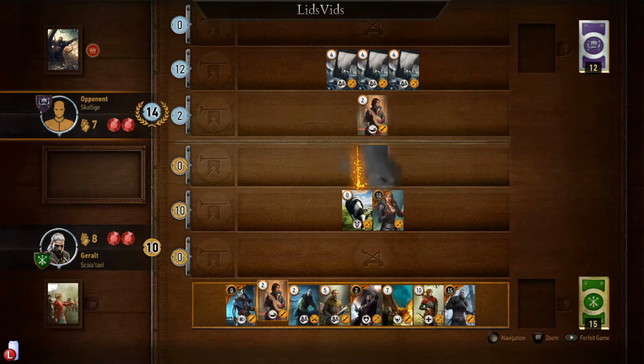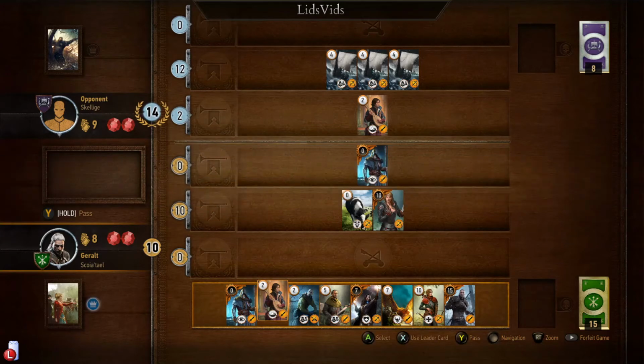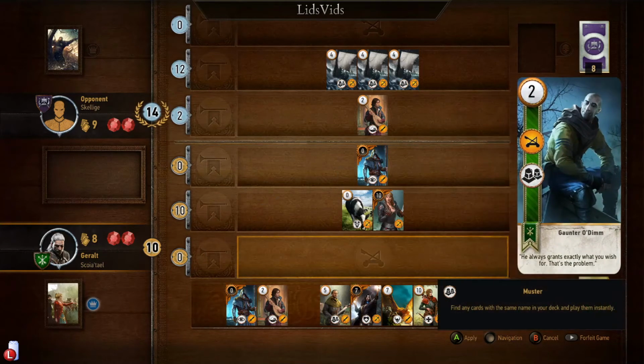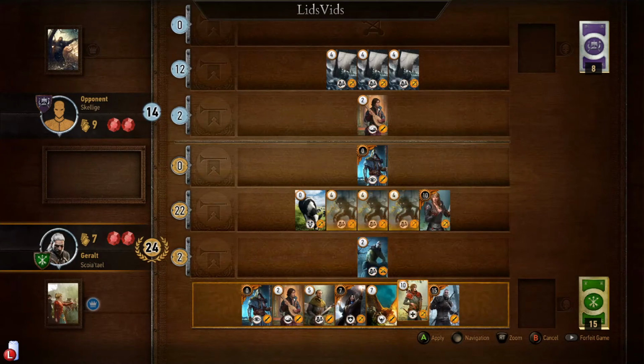Okay, now they go. Their spy. And delayed, I think, probably to the extent that we can delay unless we play Geralt here, but I don't really want to do that just yet. I'd like to save him if we can, so let's go with Gaunter. Bring out all the Gaunter darknesses.